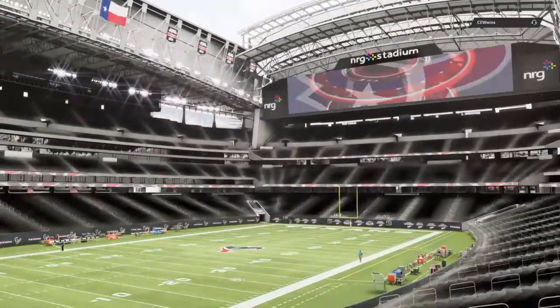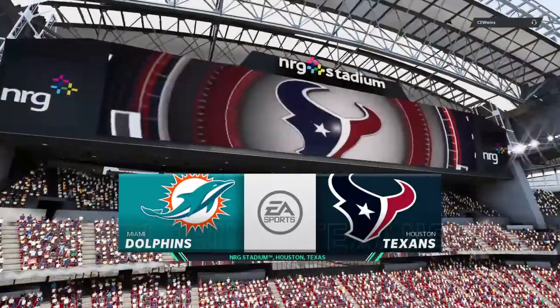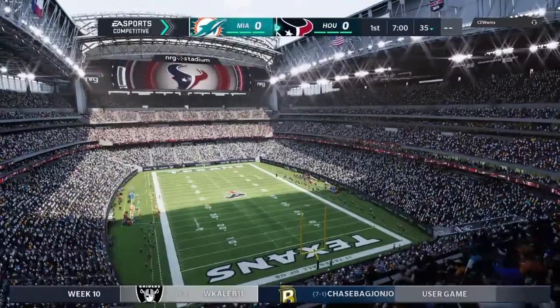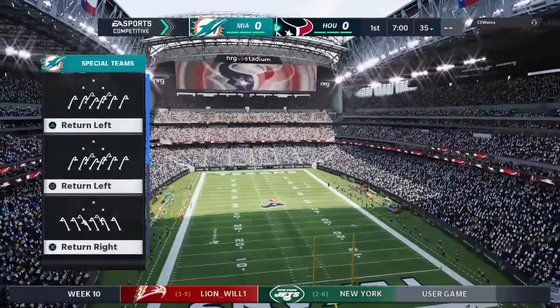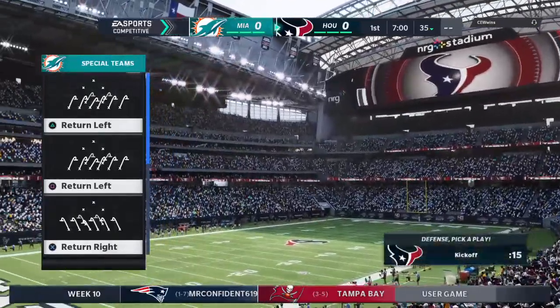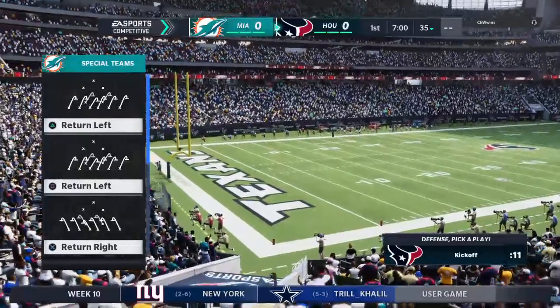On a wonderful fall afternoon in the state of Texas, the roof is open, and we've got football from NRG Stadium in Houston. Nothing like the fanfare of introductions to an NFL game, and that was in evidence a moment ago. Fireworks, pyrotechnics, you name it. This crowd is ready as their guys get set to match up between the Miami Dolphins and the Houston Texans.